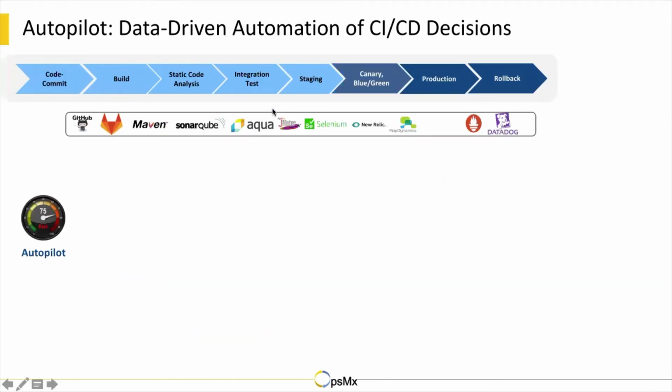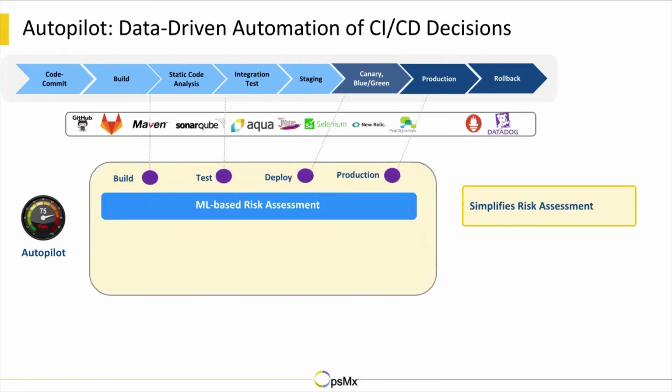The solution is what we call Autopilot. It is a machine learning system that sits on all of the data, including the data that comes out of the individual stages. It aggregates all this information and then applies machine learning to this data for the various risk assessment in the various stages.